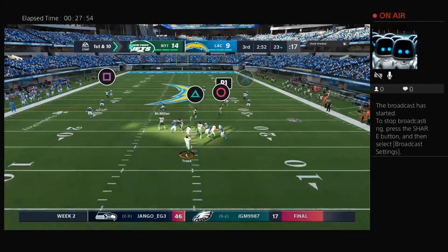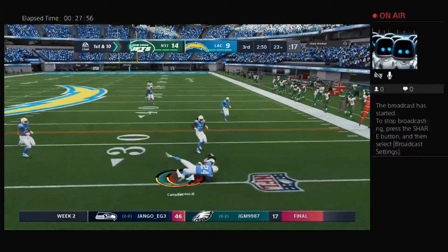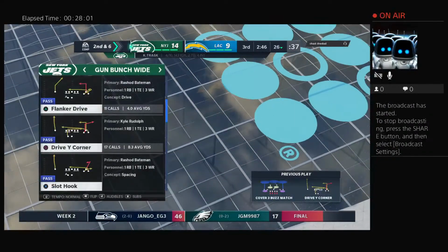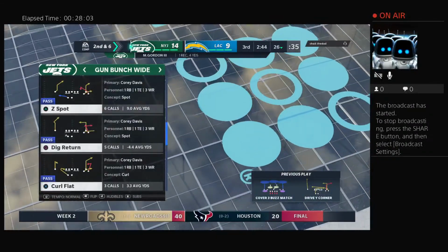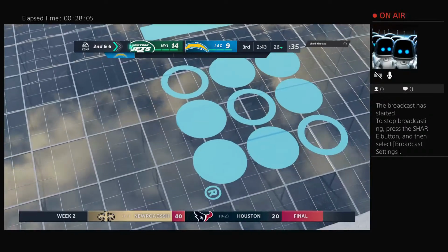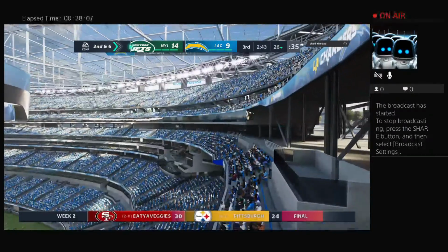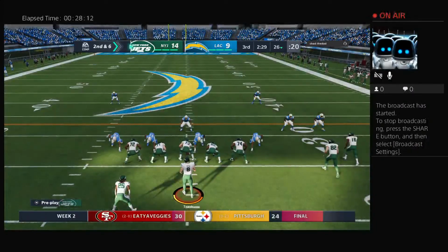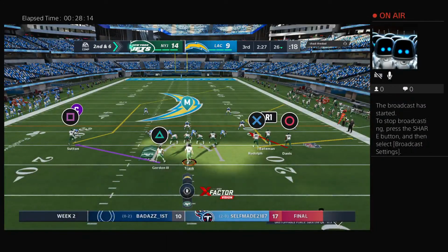After the pick 6, they go right back to the air. Got Gordon open, completes it. They'll contain him to just 4. 2nd down. And that's a good job there by the corner. We do talk about this a lot, that a lot of corners see their job as simply covering receivers. Tackling isn't everyone's thing. But in this case, he came up quickly and made a nice, sure tackle.